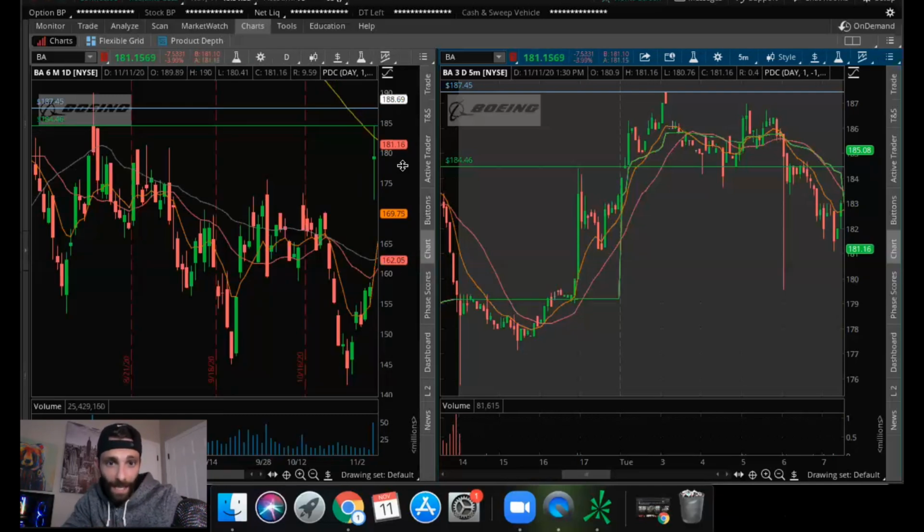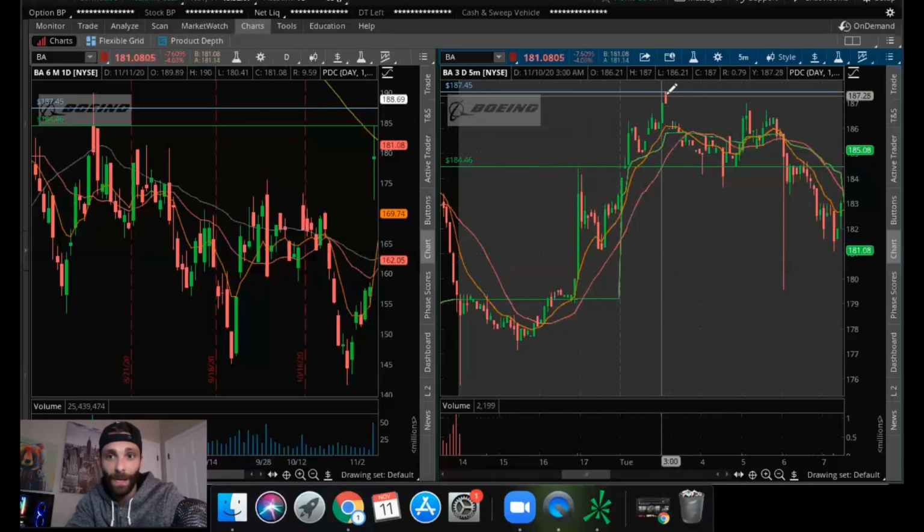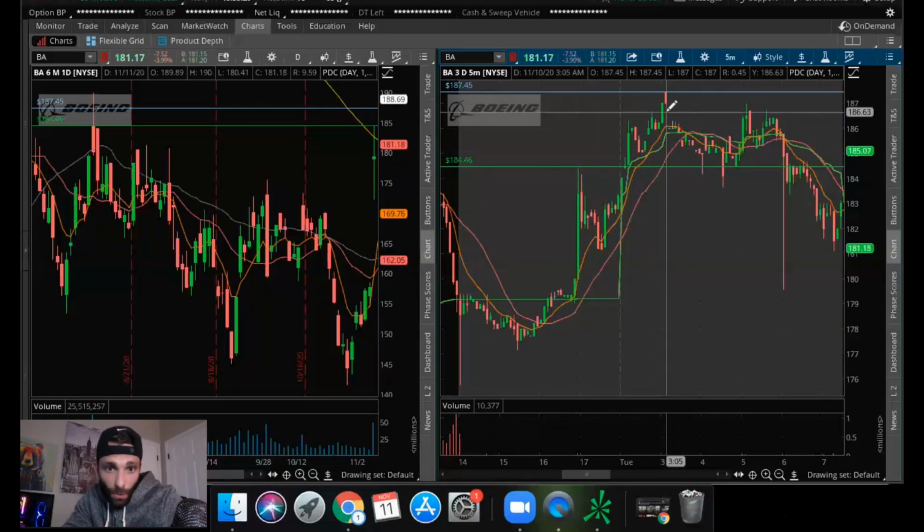184.46. That's a key level. And I think if it can break that, especially since Boeing has been so beat up on the daily, it has a chance to get some momentum. And another level, pre-market highs right here, looking at the 5-minute chart, 187.45. So those are the two key technical levels.